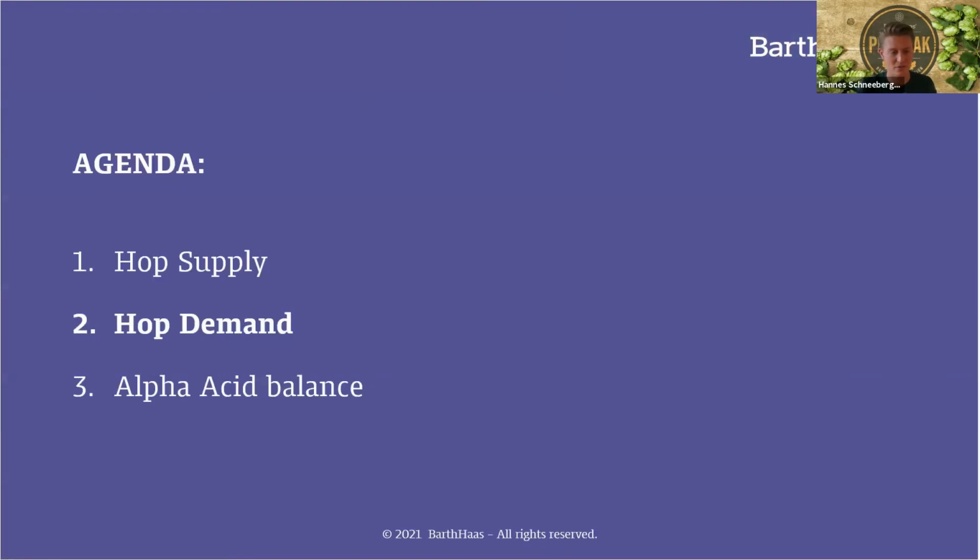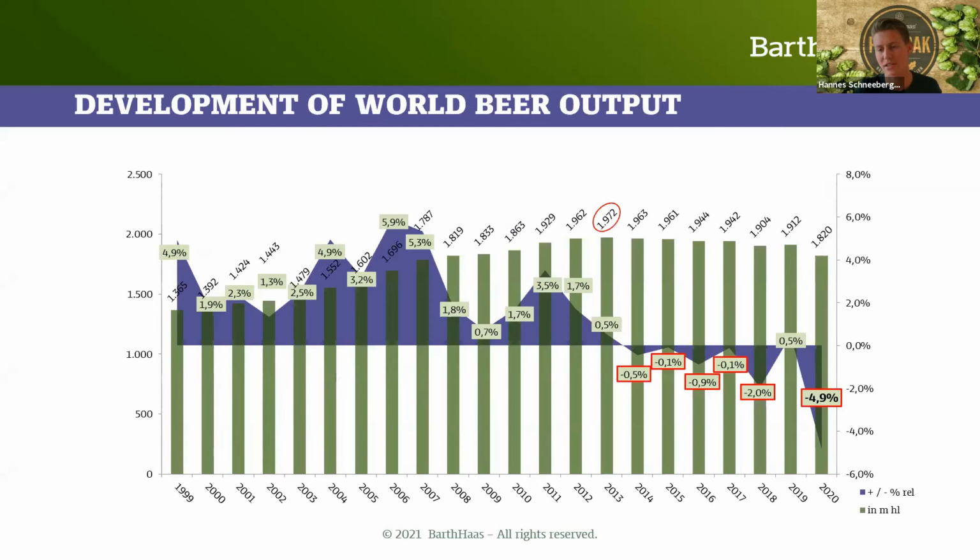So next I want to move on to the demand side of the market. Here we are mainly looking at beer output. So as we can see here, in 2020, the beer output declined by around 4.9%. And early in 2020, when the corona pandemic hit and there were so many lockdowns, there were worse scenarios on the table. So the industry was talking about -9% to -14% as well. So 4.9% is still significant, but it's not as bad as it was expected for some time.